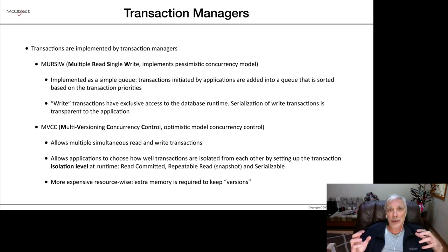MVCC is not when you have... People use MVCC-based managers when they have multiple tasks that access the database at the same time. In an embedded environment, there are not so many tasks that simultaneously access the database. It is in fact normally just one.